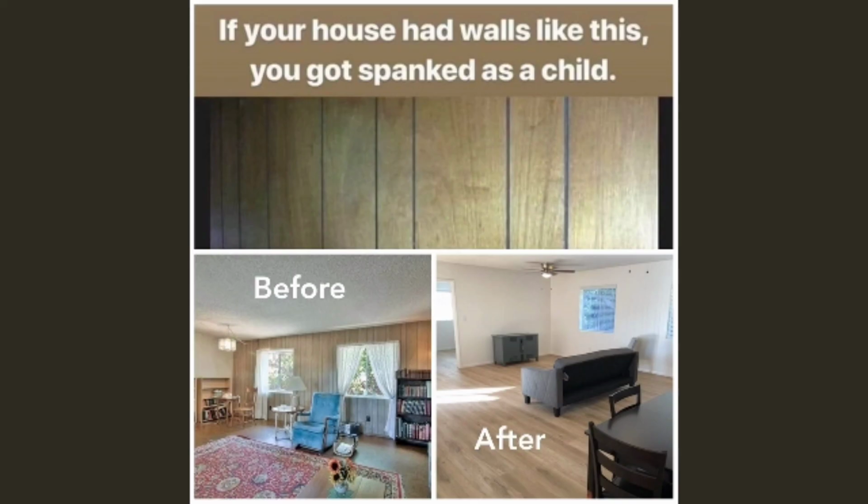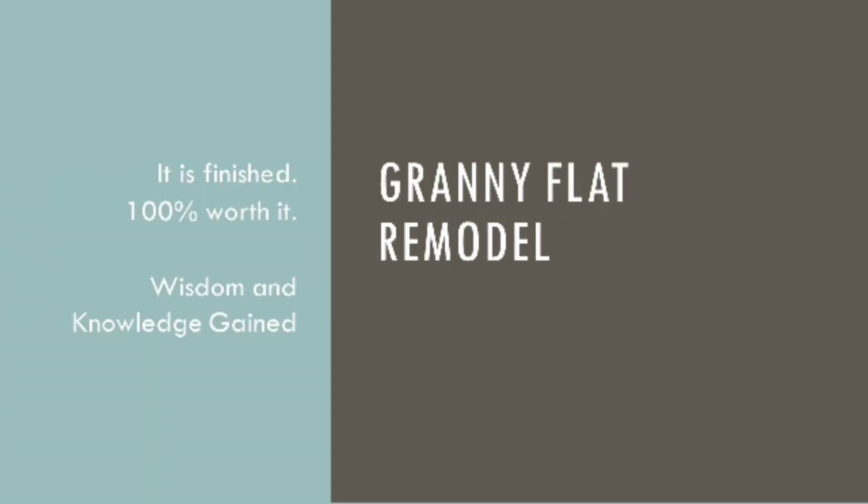But yeah, here's a before and after. And a little meme I kind of created. If you grew up in that age where the wood paneling was prevalent, then you probably did get some spanking. But yeah, 100% worth it. Took longer than I thought, but excited about the results on how the granny flat turned out.